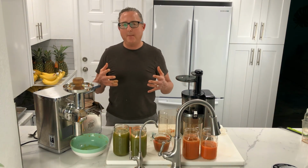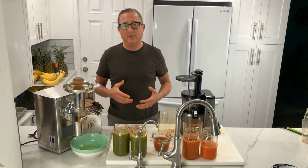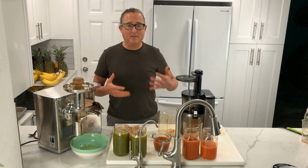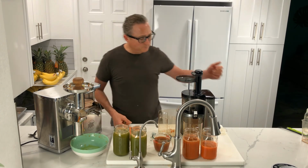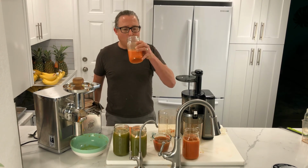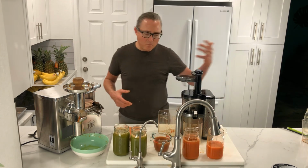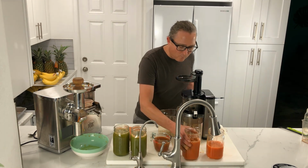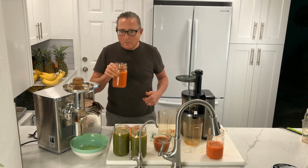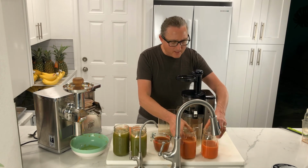The other claim that one of the juicers, the Nama juicer, makes is that their juice tastes better, that they have a better flavor. So I'm gonna taste each one of these juices and see if I can taste any differences here. So this is the carrot juice from the Nama juicer. Yeah, that's a quality juice to me. You know, very similar in flavor to me.